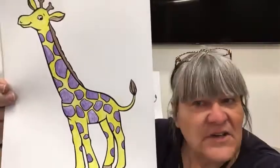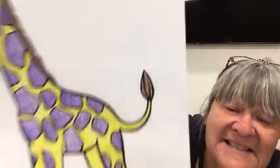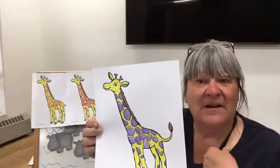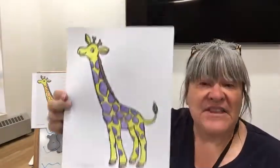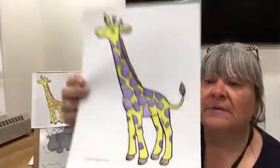No, they're not yellow spots. What color is that? Oh, yes, you're right. Purple, like purple grapes. This giraffe has purple spots, purple spots, purple spots on her fur. I'm gonna add her to the board.